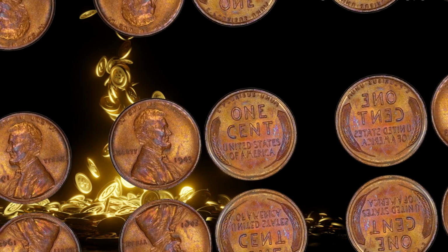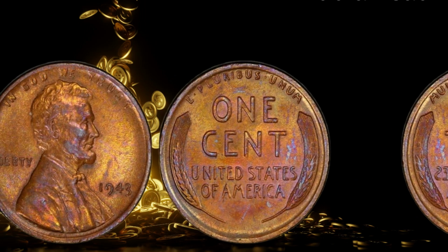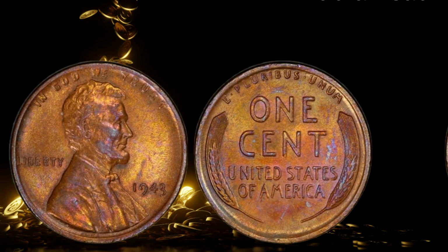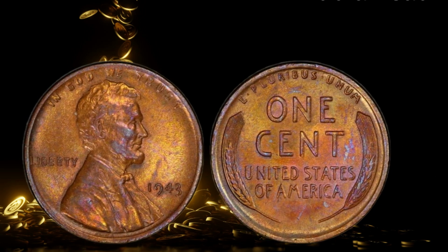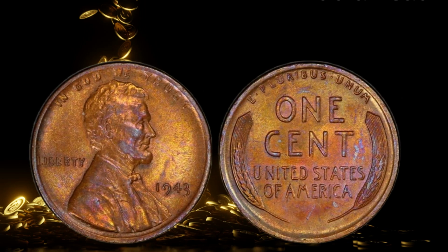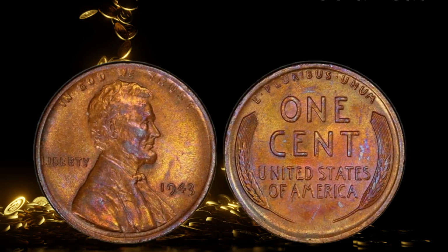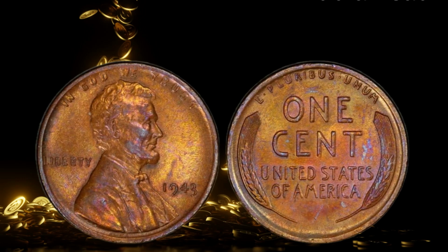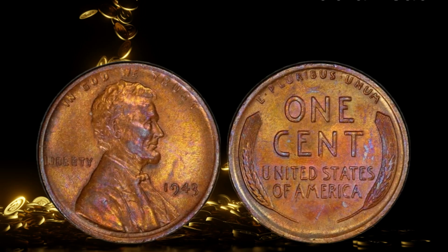Now, you might be wondering, where should I start looking? The truth is, these valuable pennies can show up in the most unexpected places. Old piggy banks, inherited coin collections, even the loose change in your car. In fact, one lucky collector found a 1943 copper penny while cleaning out his grandfather's attic. That discovery changed his family's life forever. Still think finding one is impossible? Here's the reality check. Millions of people overlook rare pennies every single day.